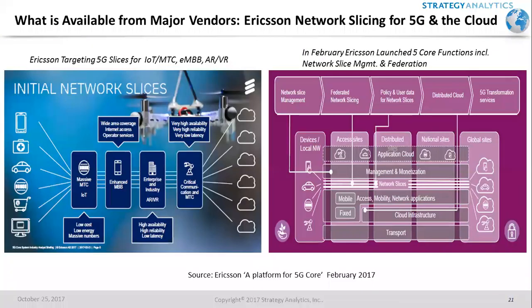Ericsson has a similar view and has worked on some different use cases, particularly IoT and machine-to-machine communications, as well as conventional mobile broadband and very wideband broadband, as well as augmented and virtual and really complete virtual reality. In their February paper, they outlined 5 core functions, of which 3 relate to network slicing, that were really needed for what they're calling the 5G core platform. So slicing is being built into the whole evolution of the 5G core.